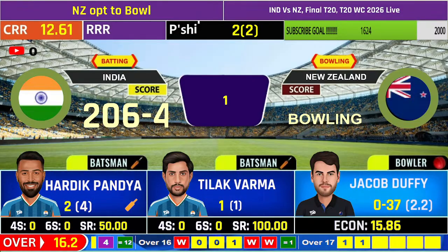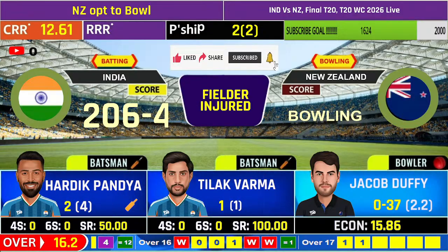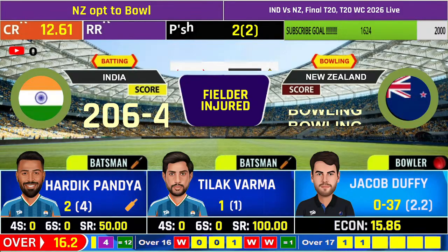Excellent. It's a tricky feeling for a middle order batter at this stage, because it's easy to say just come and get going, but the fact that 3 wickets have fallen in 1 over, you're almost second guessing yourself. So probably we'll see Tilak Verma take a couple of balls. Hardik has already done that, so it's Hardik's turn to keep going when he gets his opportunity.